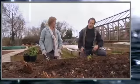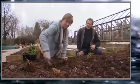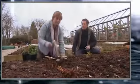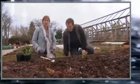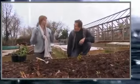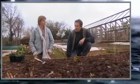But I think you've mentioned this, a lot of people are anxious about cutting euphorbias because they somehow feel that inevitably they're going to get burnt and blistered. Yes, I do get a reaction to them, but I always cut them with gloves, and ever since I've done that, I've never, ever had a problem. Right. It really is fine.